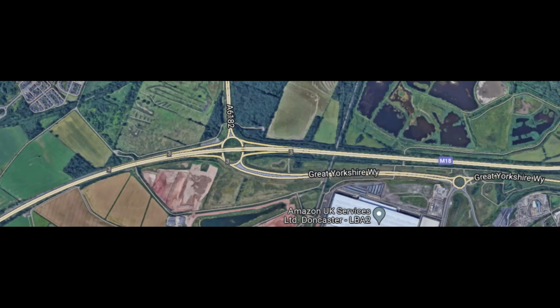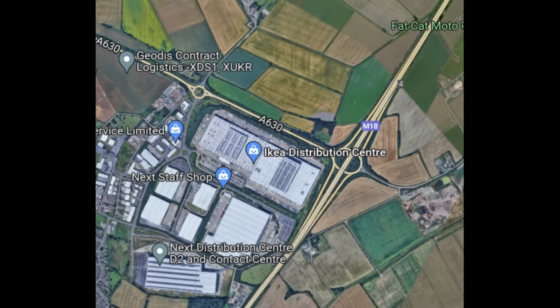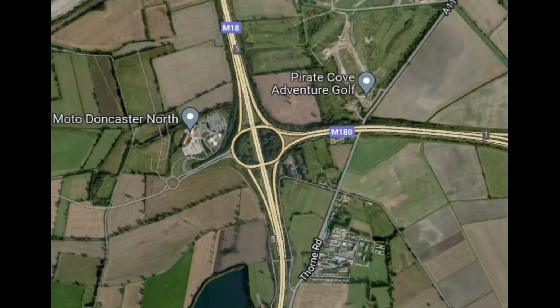M18 Junction 3, Doncaster A6182, Doncaster Sheffield Airport. M18 Junction 4, Doncaster A630. M18 Junction 5, Scunthorpe, Grimsby, Doncaster Sheffield Airport, Humberside Airport, M180, M18 Doncaster North Services.